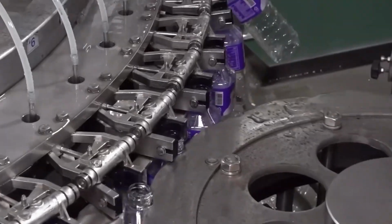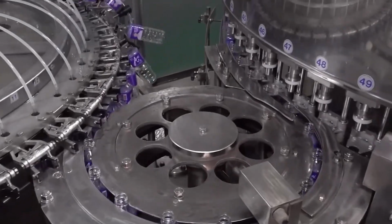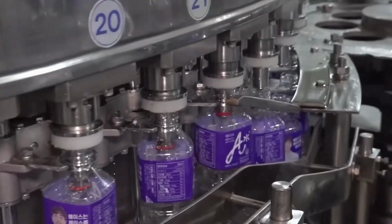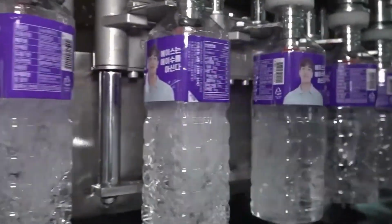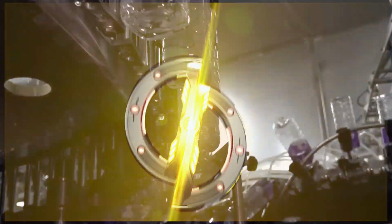This stage typically employs ozone-treated water, not just for cleaning, but also to give an interior free of microbes. Every step of the cleaning process is carefully planned and monitored to maintain efficiency while ensuring that the bottles are completely safe for the next stage.